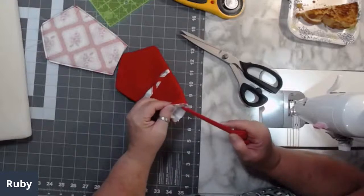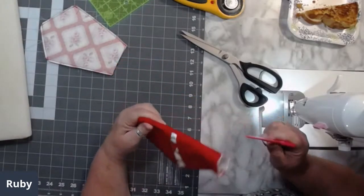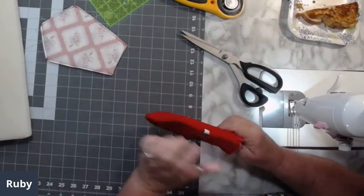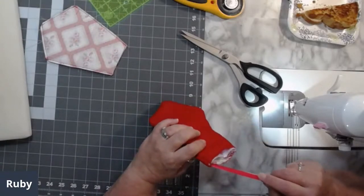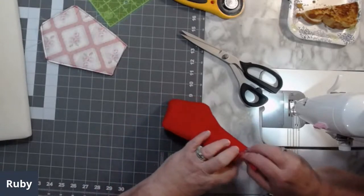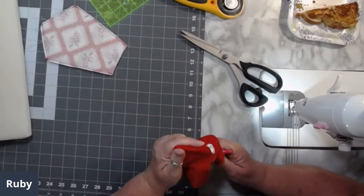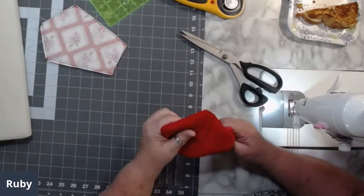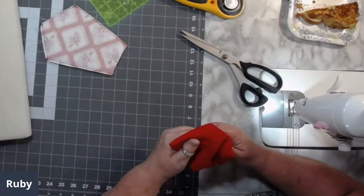So let's get Mr. Stickity and push these out. My flamingo tool. I don't know which way to work it. No. I need to go between the battings. There we go. And push. Good. Get a nice clean point.